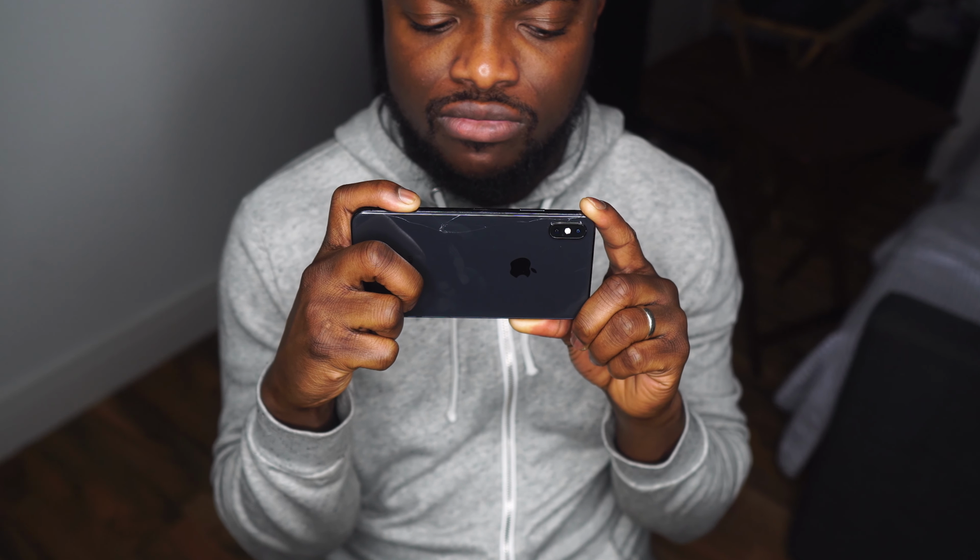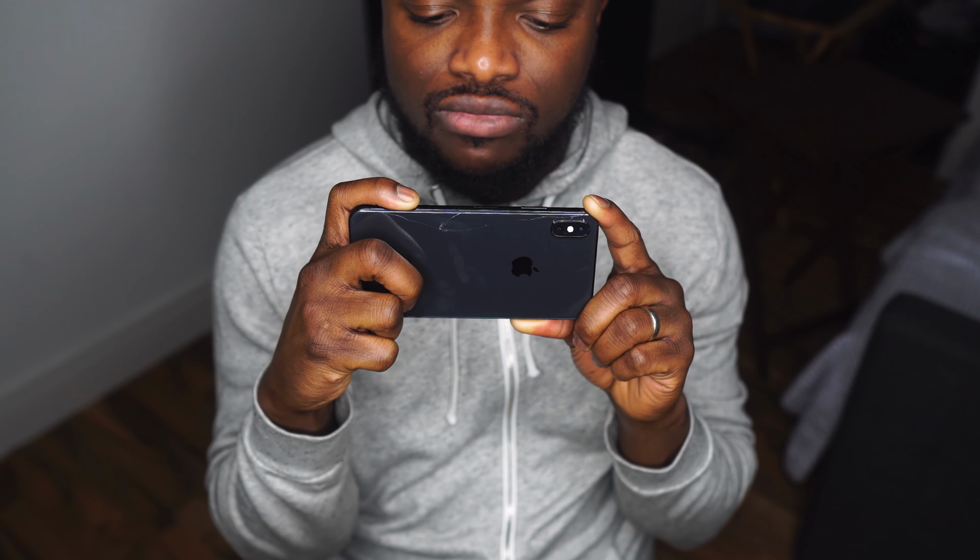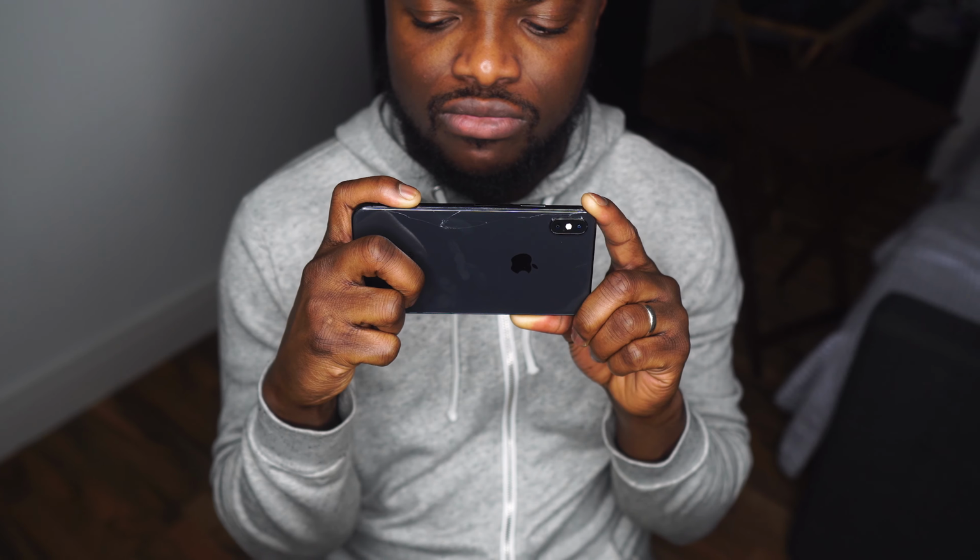Now, some will say I've been brave and stupid enough not to rock a case with my iPhone XS Max. Let me know which one I am in the comment section below, whether I'm brave or stupid or both.